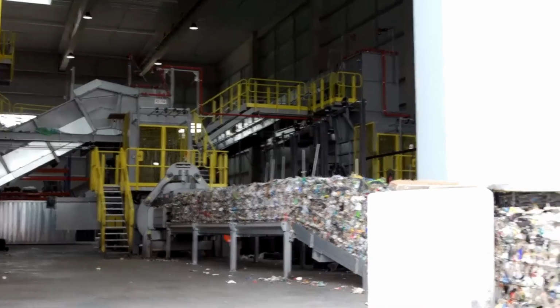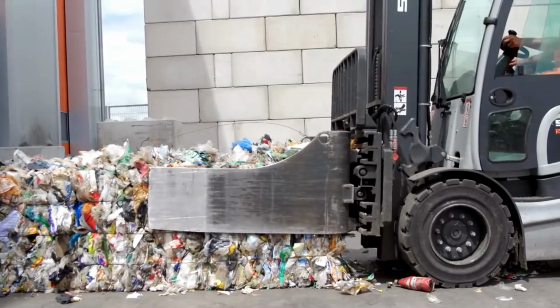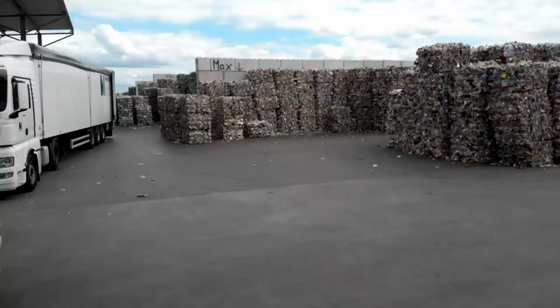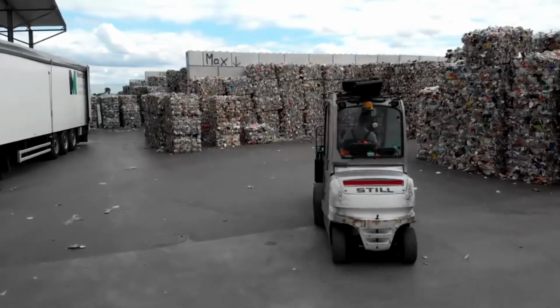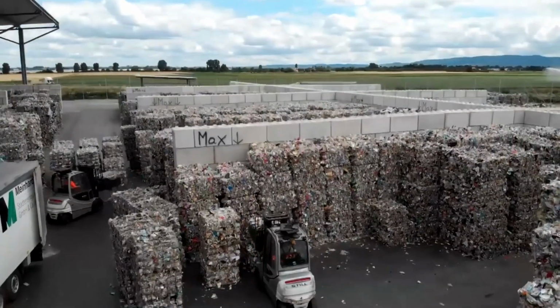The sorted plastic is pressed into bales. The HDPE, PP, and PET bales have a purity level of 94 to 98%. This well-sorted plastic waste is a sought-after secondary raw material in the plastic processing industry. The plant in Hessen supplies companies in Germany and in neighboring countries.